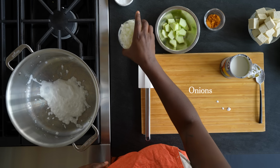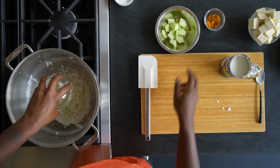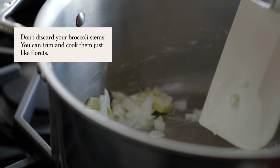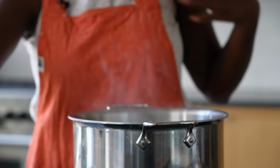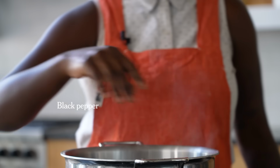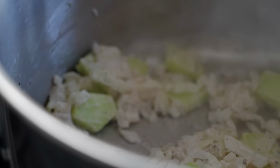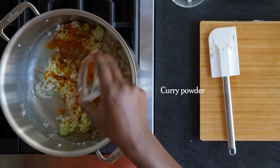Do what onions do best, which is cook down in fat, as well as broccoli stems. And you'll know they're cooked down when they start to soften and turn kind of clear, and they don't look like the onions that you put in the first place. And of course, as we go, we are seasoning the entire time. And so then once your milk solids have started to brown, you'll start to see them along the bottom of the pan. You're going to put in curry powder.